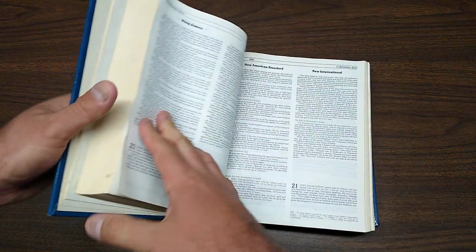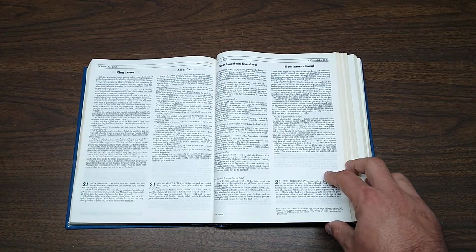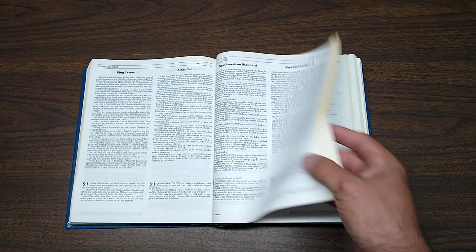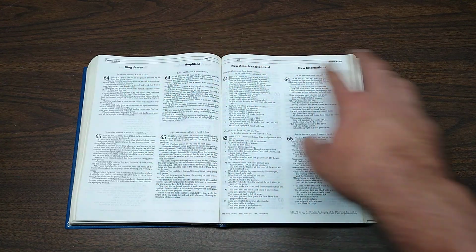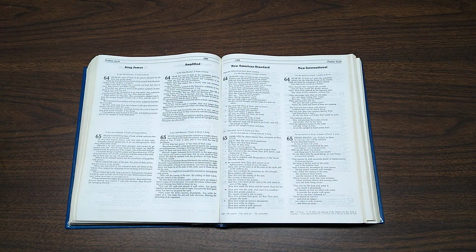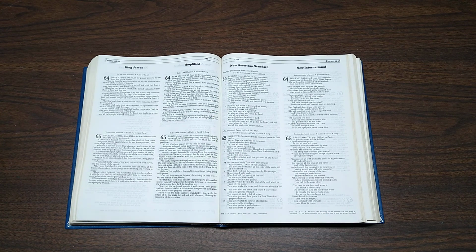Let's go ahead and open it up, and you can see this is basically it. It's the text of those 4 translations. It's the Protestant canon, so 66 books. Translation notes are at the bottom, if there are any, and each one is in a single column. So from left to right, King James, Amplified, NASB, and then the NIV.